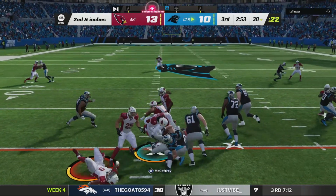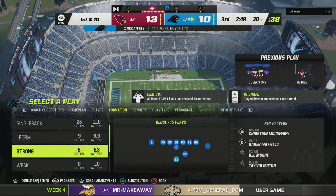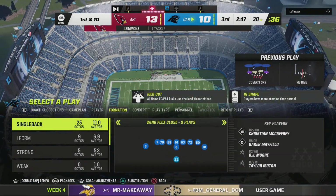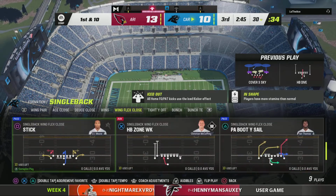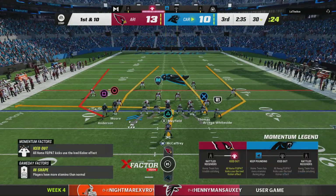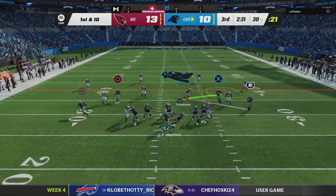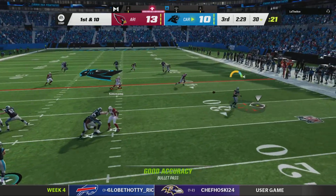Another run with McCaffrey on 2nd down. 2nd and inches is oftentimes an invitation for an offensive coordinator to take a big shot downfield because he feels like he can come back on 3rd down and pick up the 1st down. But sometimes you just don't want to break tendency. Stay with what you are, stay with who you know, and go get the 1st down. That's exactly what they did.